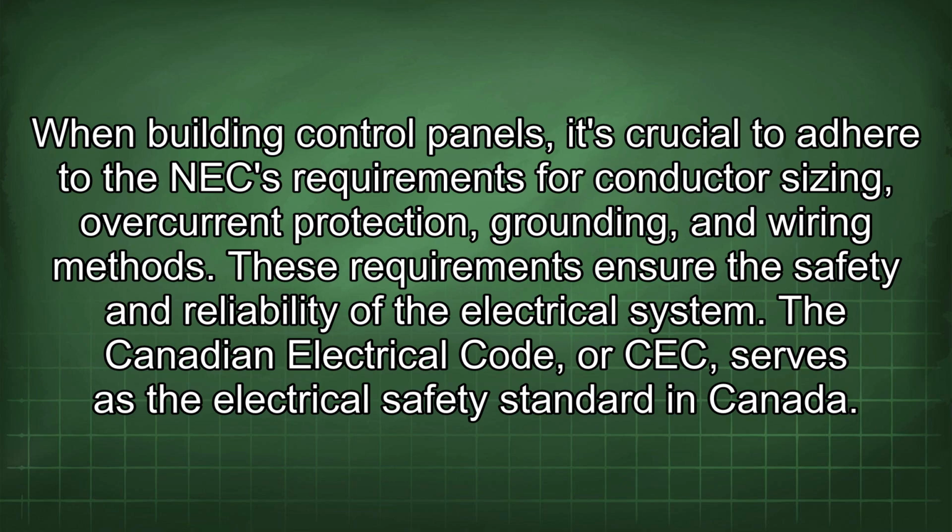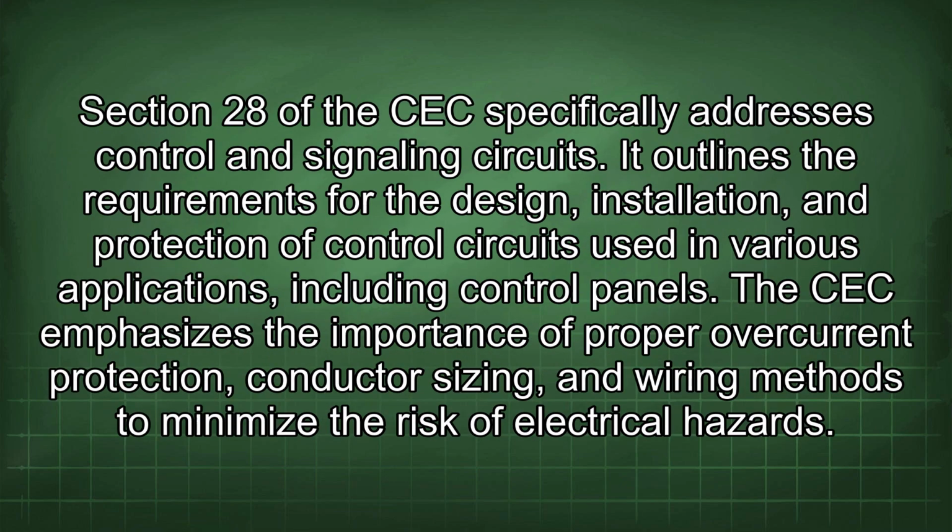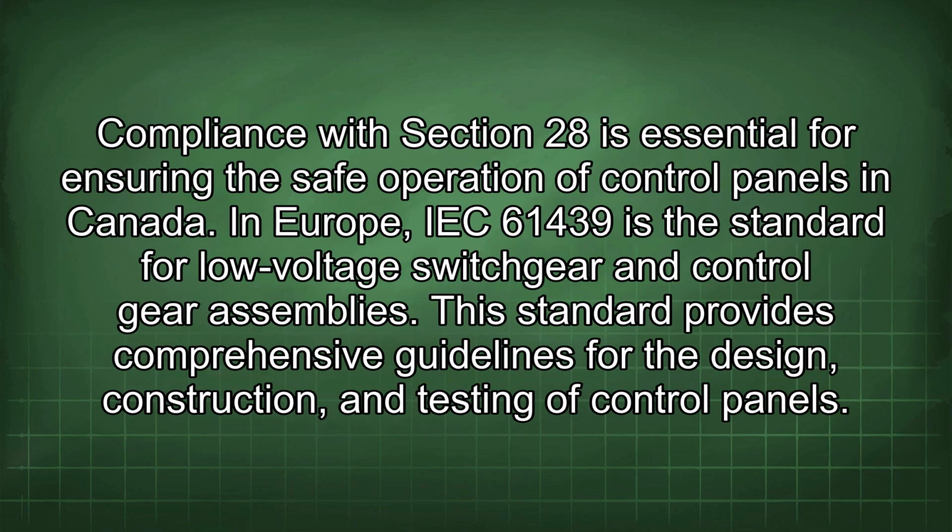The Canadian Electrical Code, or CEC, serves as the electrical safety standard in Canada. Section 28 of the CEC specifically addresses control and signaling circuits. It outlines the requirements for the design, installation, and protection of control circuits used in various applications, including control panels. The CEC emphasizes the importance of proper overcurrent protection, conductor sizing, and wiring methods to minimize the risk of electrical hazards. Compliance with Section 28 is essential for ensuring the safe operation of control panels in Canada.